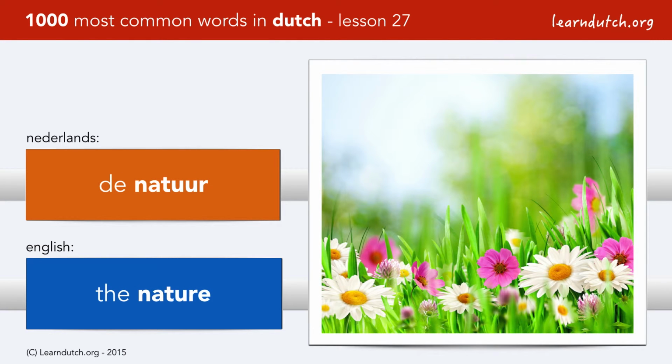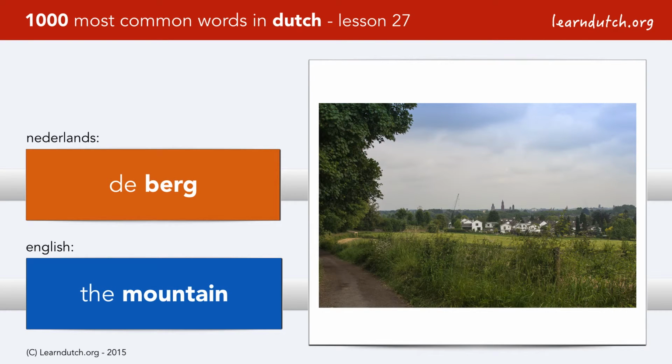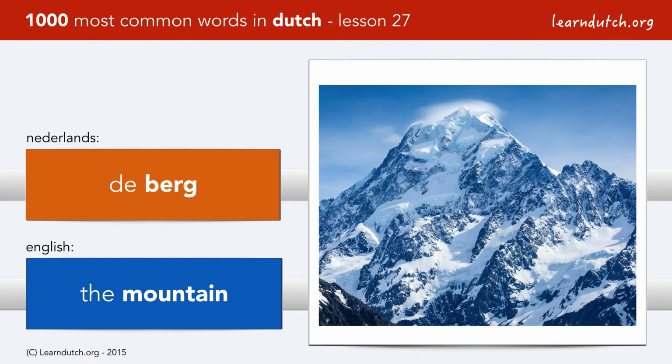De natuur. De berg. No, this is not the wrong picture. It is what we, in the Netherlands, call a mountain. Near Maastricht, this is de Sint-Pietersberg, just over 100 meters above sea level. But for the sake that this course should use pictures that correspond to the appropriate words, de berg.